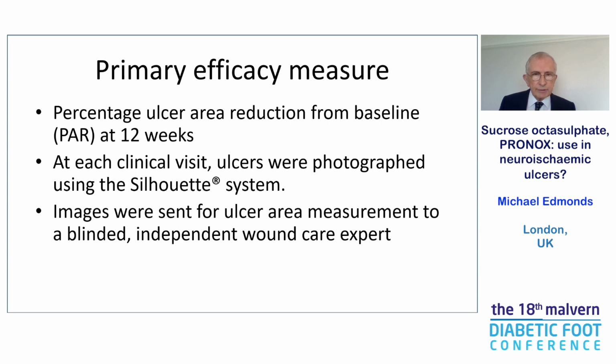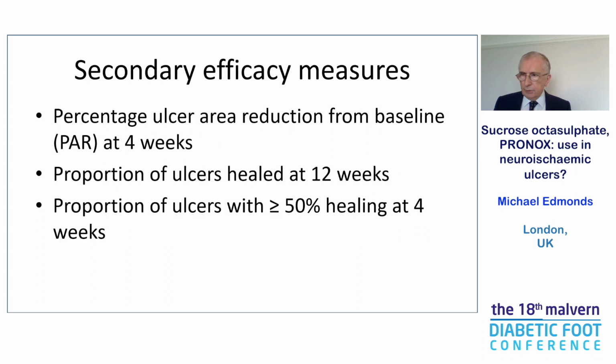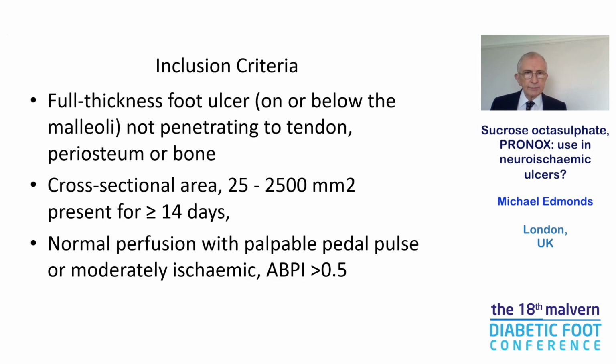At each clinical visit, ulcers were photographed using the silhouette system and the area calculated. Images were sent for ulcer area measurement to a blinded independent wound care expert. Secondary efficacy measures included percentage ulcer area reduction from baseline at 4 weeks, proportion of ulcers healed at 12 weeks, and proportion of ulcers with greater than 50% healing at 4 weeks.